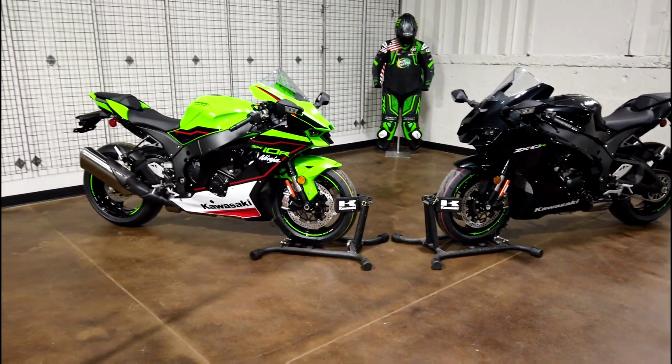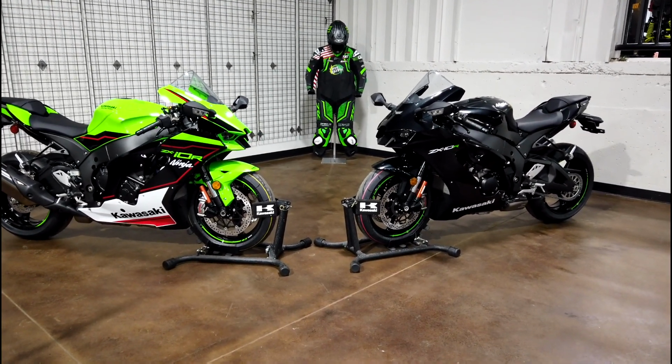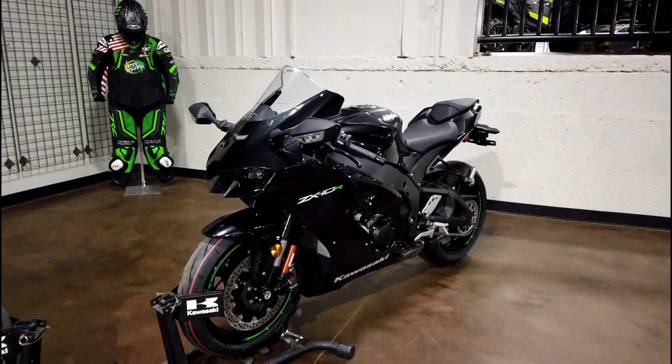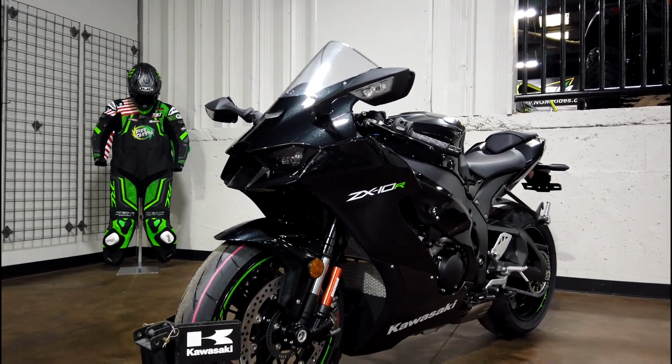This bike already runs away with the Stock 1000 championship in Moto America. And the fact that this bike has gotten way better than last year's, this is going to knock it out of the park. And you know what, guys? I can't think of a better bike to get.